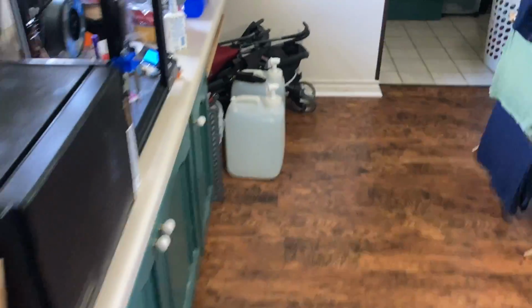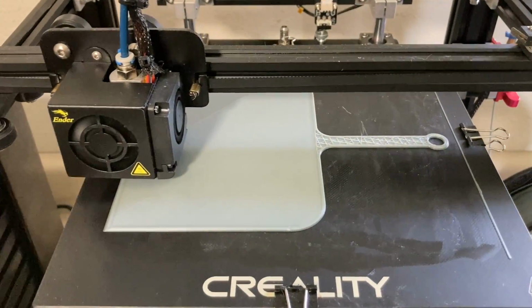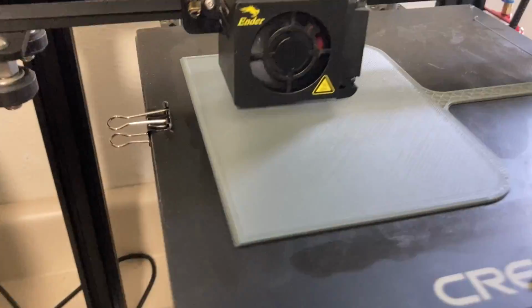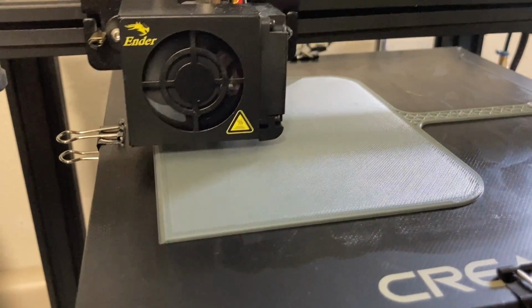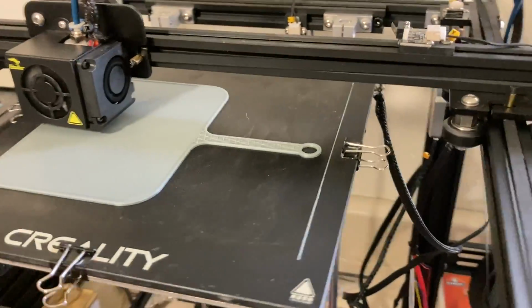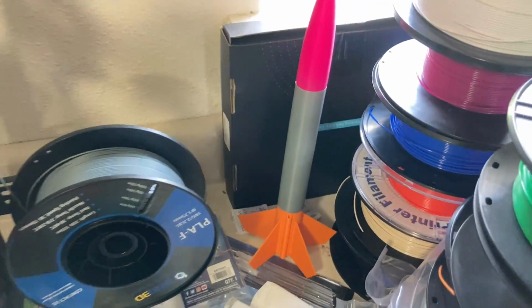All right, let's go into the 3D printing room. See how the scoop is going. Looks like that's going to work out pretty good. Gonna have to finish the rocket project too.